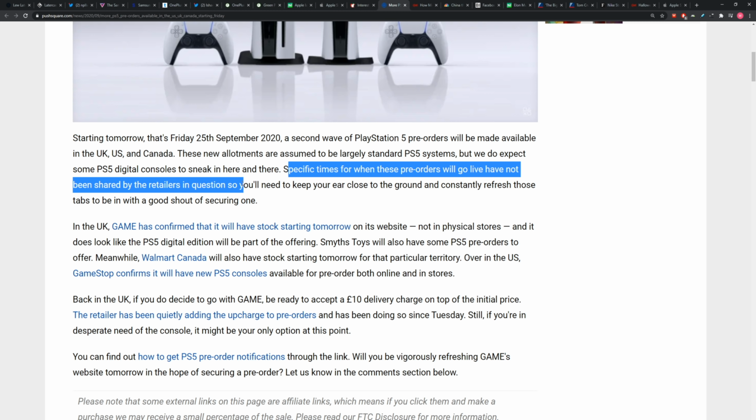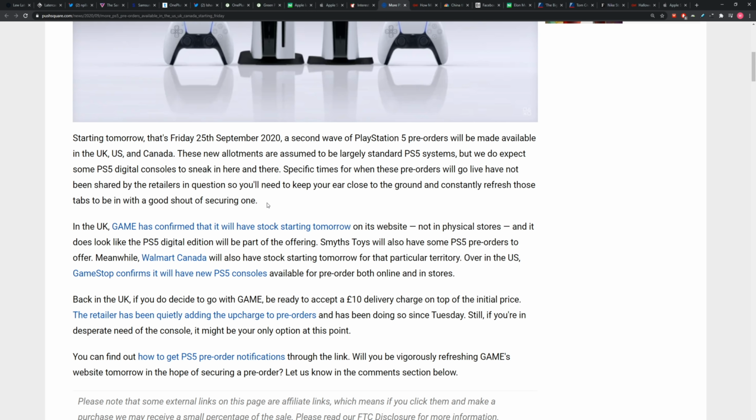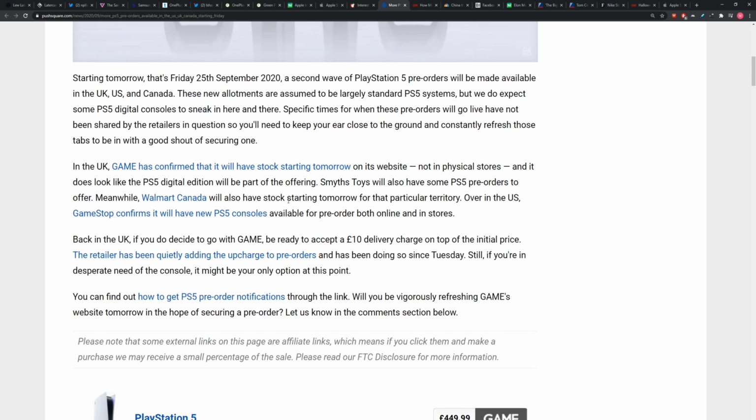In the US, GameStop said it's receiving a new wave of PS5 consoles, but they are only getting the version with the disk drive. The other thing to note, because this is the second wave, no longer is launch day guaranteed. You may get it on launch day, but you may not. They're not going to guarantee it to you. Like I said, at this point, you get what you get. You can't really complain too much about it.